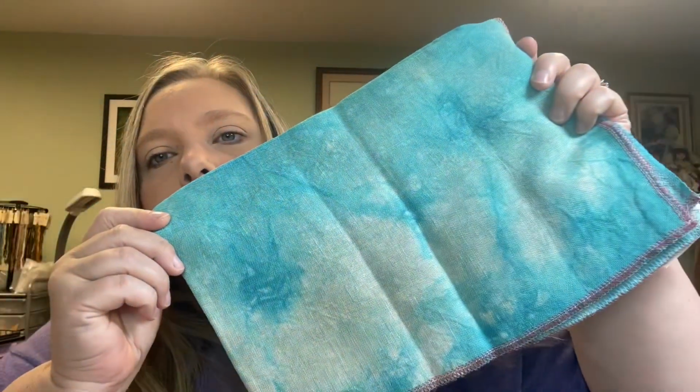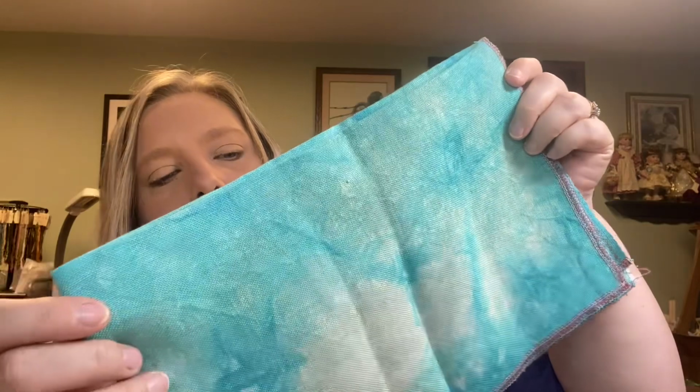So it kind of looks like a 28 count linen too, but it's got some teals and some green. Really pretty for like a mermaid or something. The last piece I got is called Scroll, and it's a 28 count linen too.